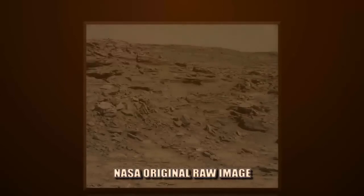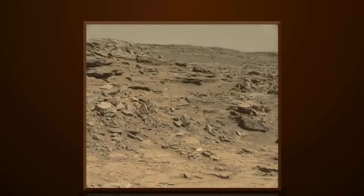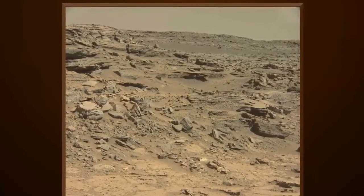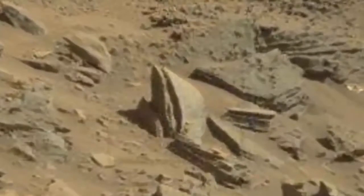Mars. NASA always adds a fake yellowish color tint on top of all their images, so that everything blends in as part of the environment, so that nothing out of the ordinary stands out. Like this, for instance. Let's take a look at the enhancement of this area.